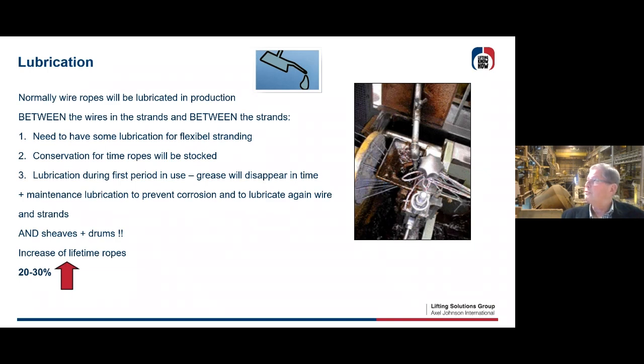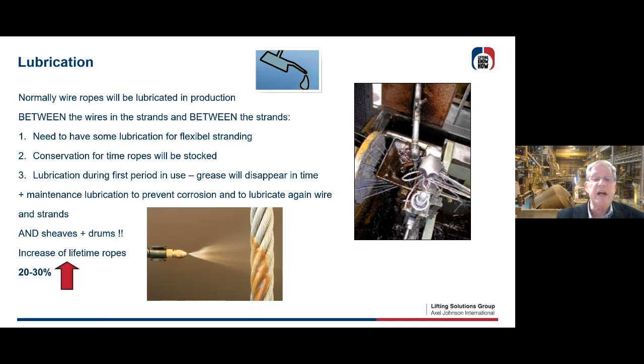And don't forget, if you lubricate your rope, you're also going to lubricate your sheaves and your drums. So this will avoid wear, or let's say problems with grooves of sheaves and drums. If you lubricate again, you need to take into account 20 to 30% more lifetime. So that is money, really. So lubrication must be quick and easy, and we're going to see that in an upcoming chapter.